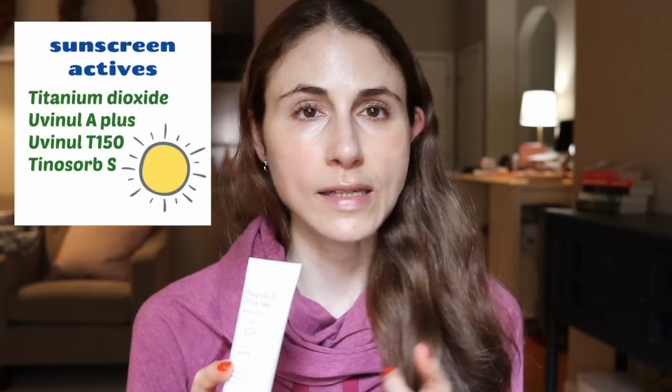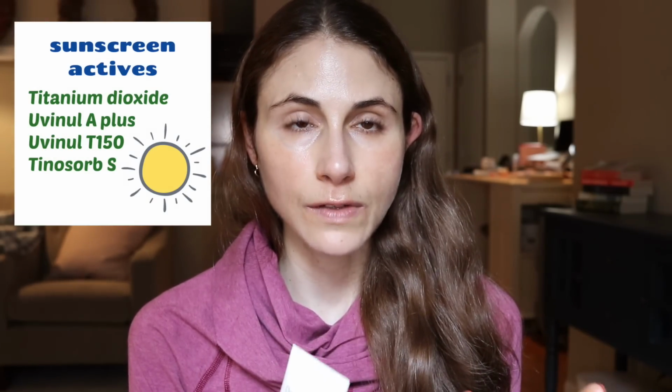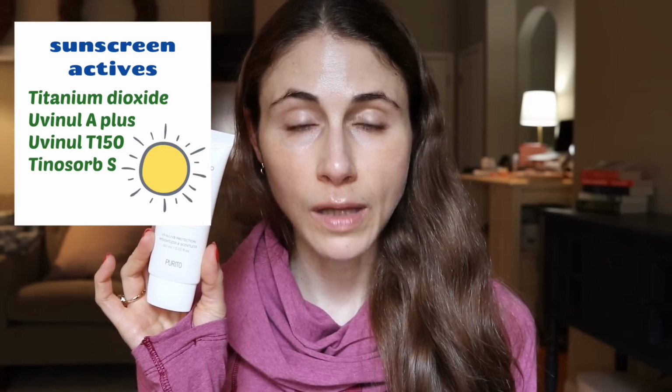All right, a little bit of background about the ingredients in this. It is a combination sunscreen, meaning it has a mineral active ingredient to protect from UV rays, as well as some chemical active ingredients to protect from UV rays. It has titanium dioxide, which is a mineral active ingredient. As far as chemical filters, it has Tinosorb S, otherwise known as bemotrizinol, which is a broad spectrum UV filter that protects UVB, UVA1, and UVA2. Uvinul T150, a chemical filter for UVB, and it has Uvinul A+, a chemical filter for UVA1 and UVA2.